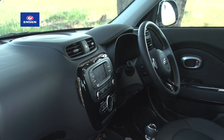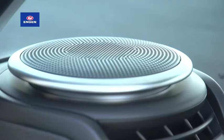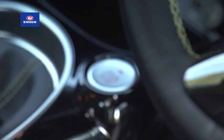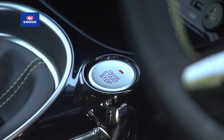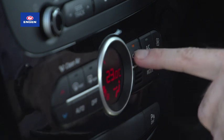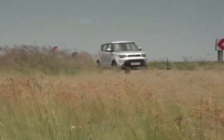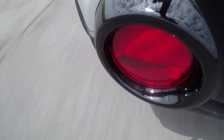Personally, I love attention to detail. For example, an aircon recirculation button wouldn't ordinarily make the slightest bit of difference in my opinion of a car, but the Soul-shaped silhouette on this one is a good example of that attention to detail. Okay, a single button doesn't make the car good, but there is more to it.